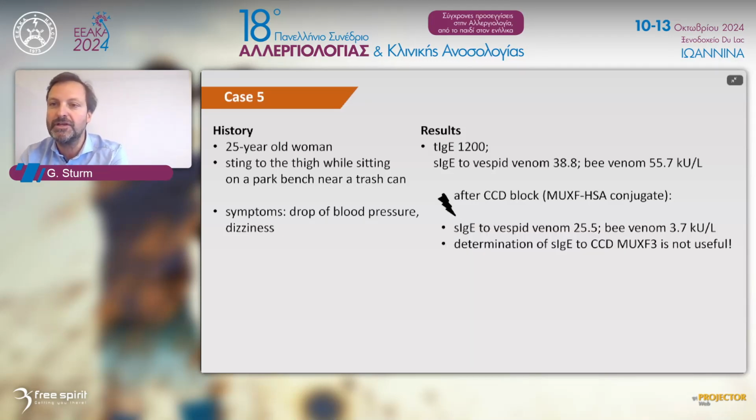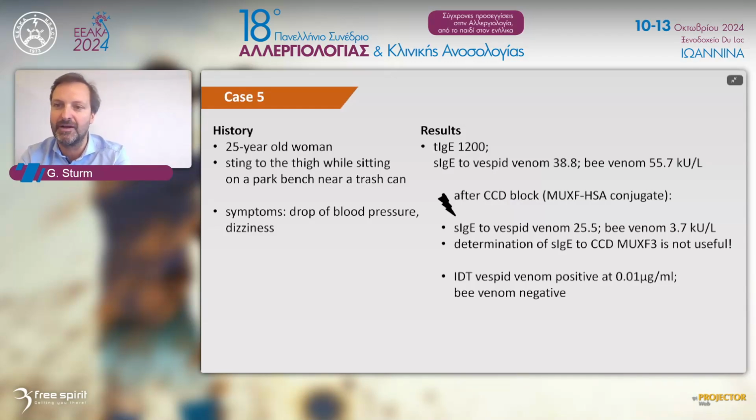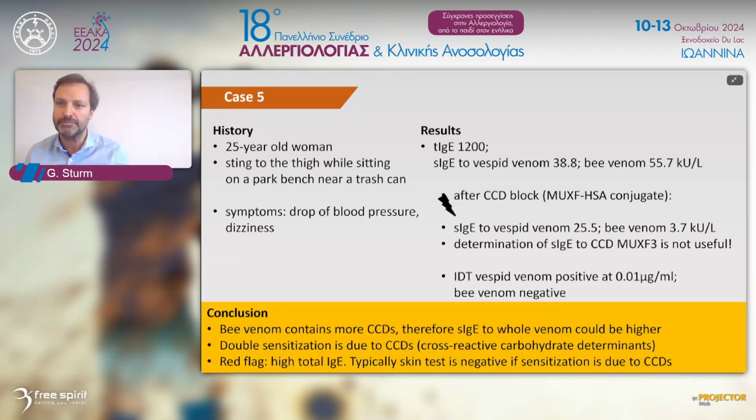Of course, if you want to do it very strictly and easily, you can do the intradermal test. The intradermal test is usually negative in patients with sensitizations to cross-reactive carbohydrate determinants. So if one sensitization is only caused by CCDs, this is usually reflected in the intradermal test. So to conclude, and this is also a very important point, venom contains many cross-reactive carbohydrate determinants. Therefore, specific IgE levels to the whole venom could be higher, even if the venom sensitization is not the relevant sensitization for immunotherapy. Double sensitization in this case is due to CCDs, and a red flag is always high total IgE.